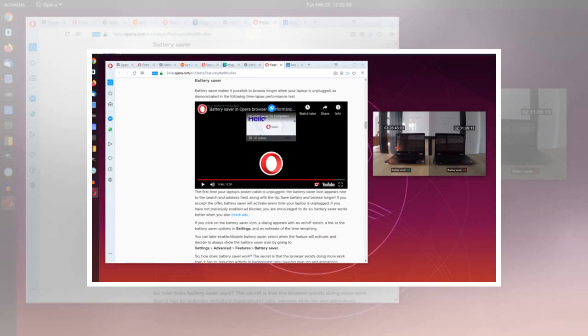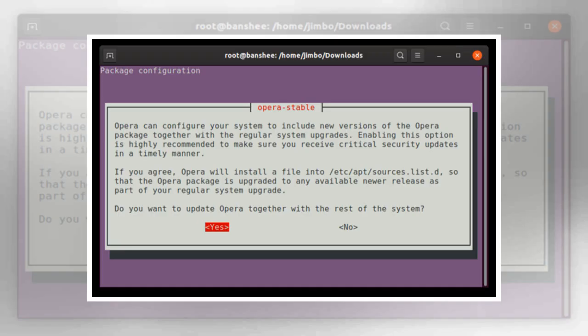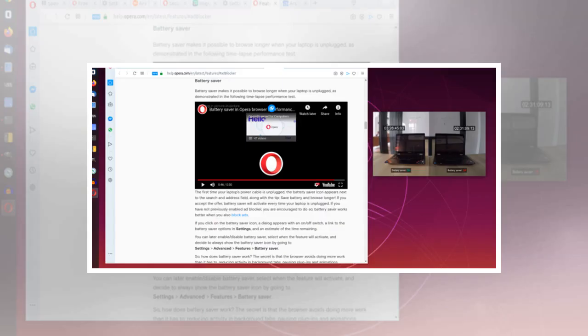Operating system support. Opera 2020 is available on Windows, Mac OS, and Linux. Meanwhile, Opera Touch, for mobile devices, is available on Android and iOS. We tested Opera on both Linux and Windows, and we also tested Opera Touch on Android. Mac OS and iOS ports were not tested.